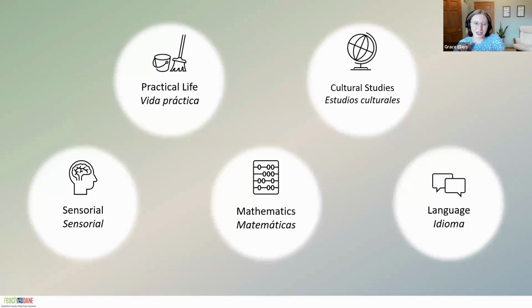Mathematics, and we're going to dive into each of these in more depth as it applies to the materials. This is just a general overview right now, thinking about these spaces and how they show up within the environment. So mathematics: numbers, counting, quantifying. Language: obviously speaking, the songs that you sing, the books that you read, having writing materials, letters on the wall, letter sounds. And cultural studies includes anything that helps children understand their place in the broader society. So this would be geography, botany, music, art, zoology.